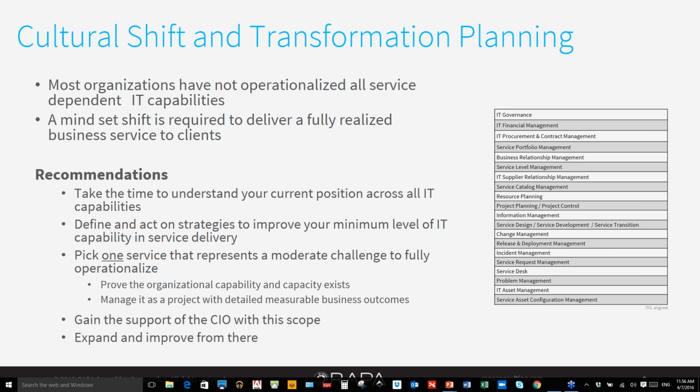I think that's essential. And if you don't do that, what tends to happen is you're always at that definition phase, saying, oh, well, maybe we should be doing this and we should be doing that, without actually getting to operationalize any of these particular capabilities. So that is an important one, to identify the strategy and where I need to improve, so I can then take the next step towards becoming more mature.